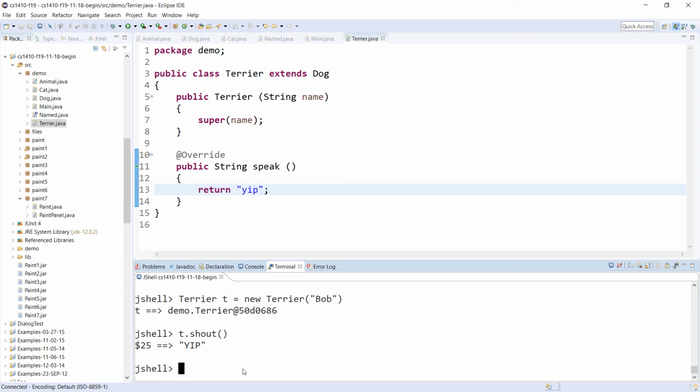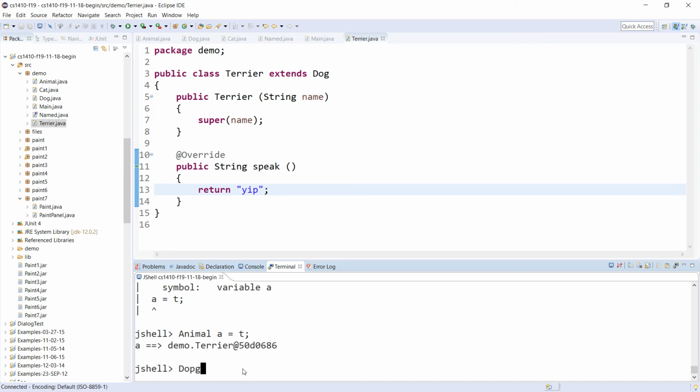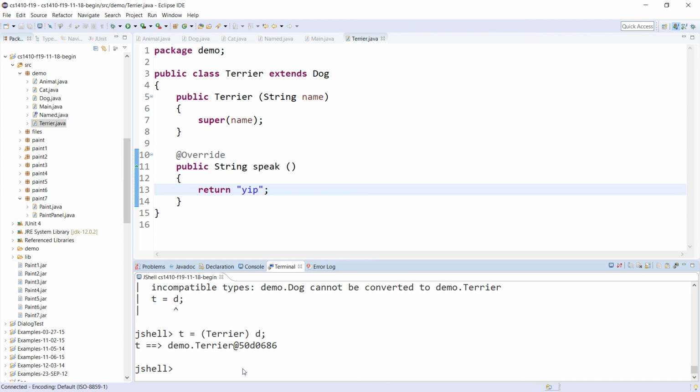Now, a is an animal variable, can we store t in an animal variable? Sure, except there's no a declared. That's good. Can we do this? Can we store it in a dog variable? Yes. Can we do it the other way around? Can you take something in a dog variable and store it in a terrier variable? Compiler's going to complain. But we happen to know that there's a terrier in that variable. So we can tell the compiler, trust us, this is going to work out at runtime, and it does.